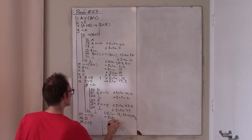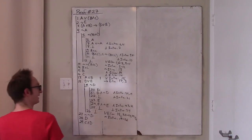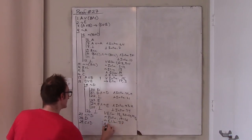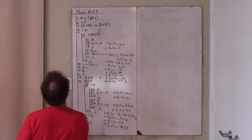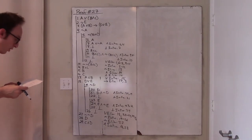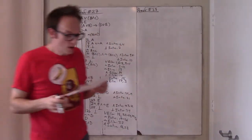Finally, I assumed something up here in line 19, and I got a bottom. So 19 through 26 was like a proof by contradiction, which ends with not not D, then negation elim 27, and finally I end together 16 and 28. Okay, woo! Good! Two more, and that's it. Proof 28. Yeah! Woo! We do it.